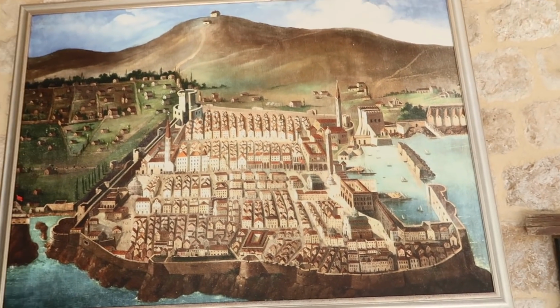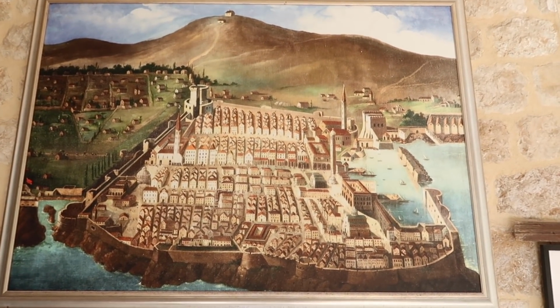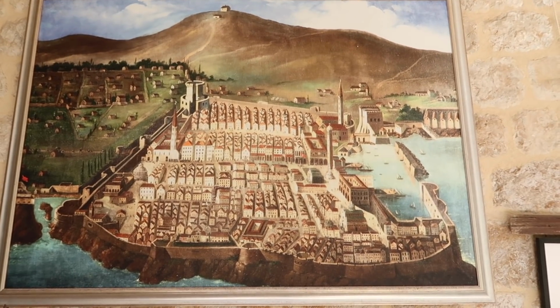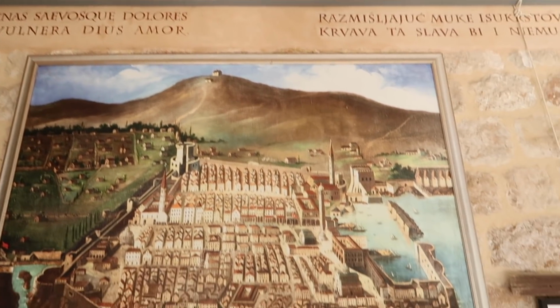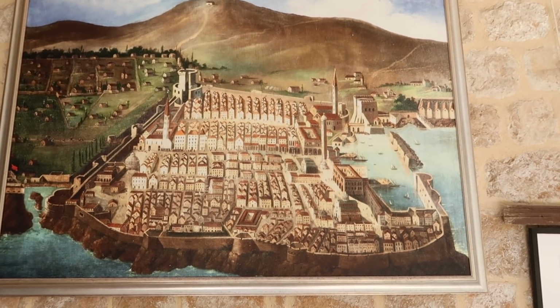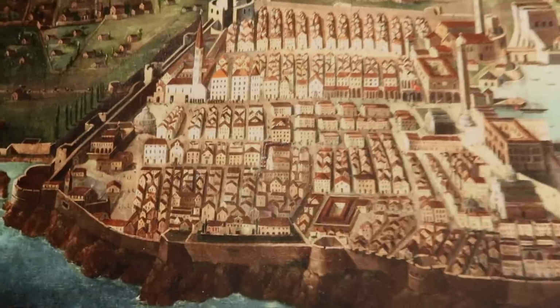Now, can you see the castle behind me? For any of you who haven't been to Dubrovnik before, Dubrovnik is the old town. Everything is contained within the castle grounds behind me, and this castle was actually built somewhere, they think, back in the 9th century. Can you imagine that, how old it is?